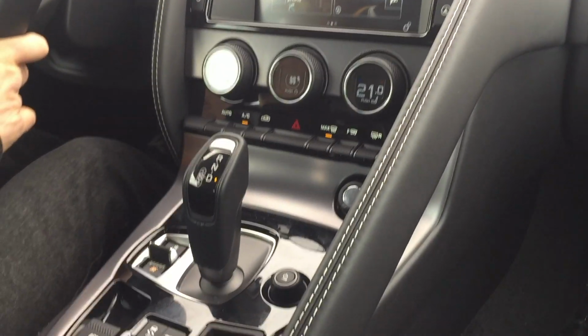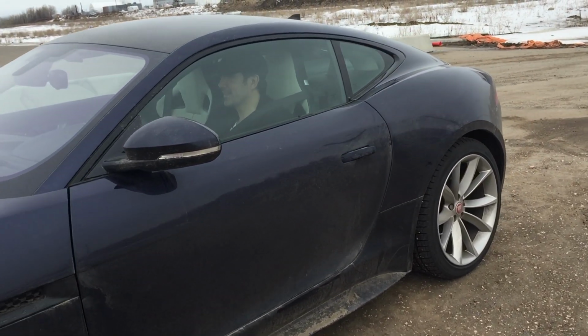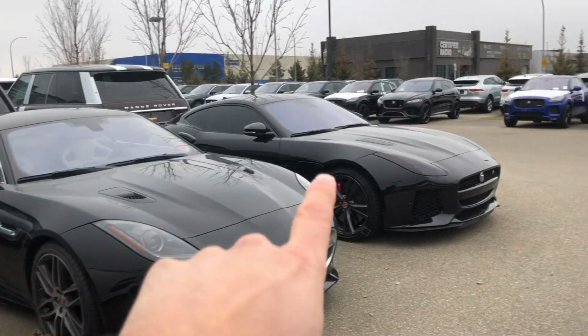Enjoying the lavish interior here. We've got leather throughout. We've got leather everywhere here in this particular car. This car here actually features the carbon roof, which is an option, quite a pricey option I might add as well, from the panoramic glass you would normally get as a standard option in this car.